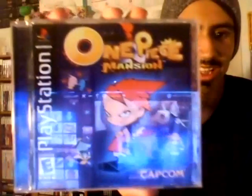Next is a game by Capcom, and that is One Piece Mansion. This is a very bizarre game. It's a puzzle game, but I don't know how to play it. I kind of need to either look at the instructions more or read it. But basically it's a puzzle game where you control a hotel and you're the landlord, and you gotta manage the relationships and keep all your tenants happy and all that. And you can build new rooms and stuff like that. I saw footage on it and it looks like it gets pretty crazy over time, but hopefully I can learn how to play this, and it looks like a really quirky little game.